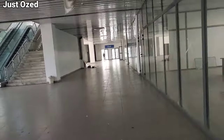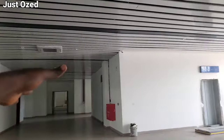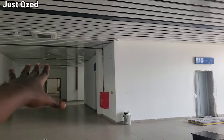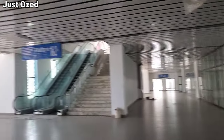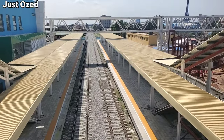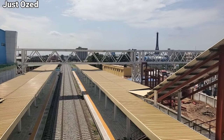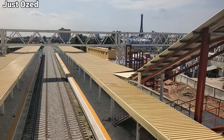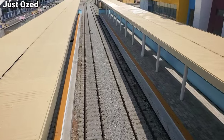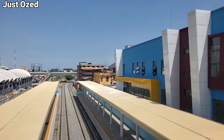It's actually the ground floor of Yaba train station, and this is what we have right here. Personnel offices for staff and management of the station. That's where they have their office. And right here, this is the business. As you can see on the platform, there is zero pedestrian movement on the rail track. This is because the government has fenced off the rail track against pedestrian movement. This will help to prevent train accidents when it starts commercial operation here in Lagos. This is what we have right here at Yaba train station.